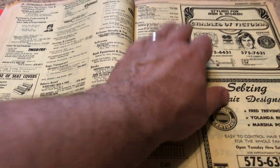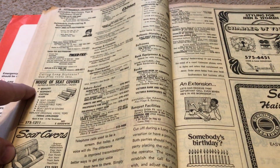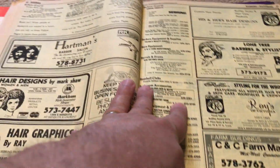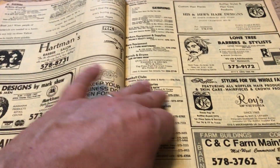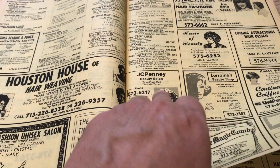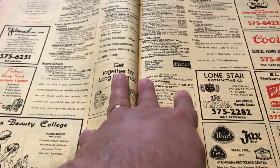Hair design. Here we go, hair stuff. Look at that, all these seat covers. You just don't see seat covers anymore as a business. But think about the old 50s cars and how important seat covers were for them. All the hair places, and look at the old hairstyles that they were promoting here. Houston House of Hair Weaving. JCPenney Beauty Salon. Yeah, back in the day, you'd go into JCPenney and they had a beauty salon in there. My grandma would go in there, get her hair done.